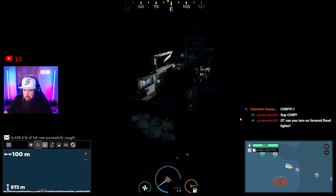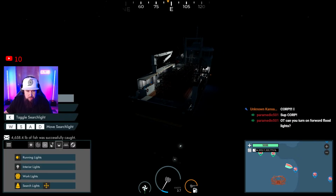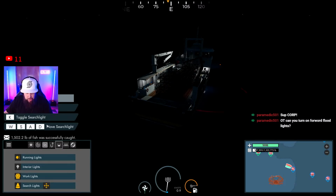Yeah, let me just kill the engine real quick. Adjust my searchlight. That's all I really should be doing, right? So you can see that one is like right in front of me there. That's where I need to be aiming, right? But I like to be able to see them when they're out, you know? But I guess it is good to have it kind of aimed at that one.